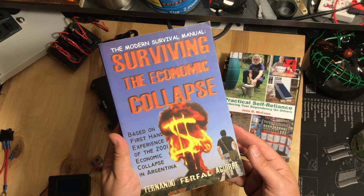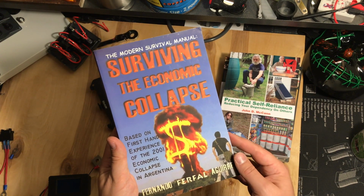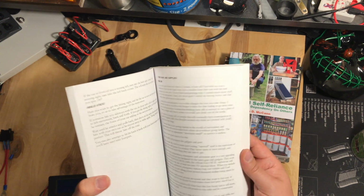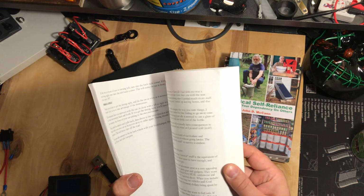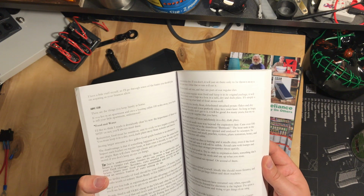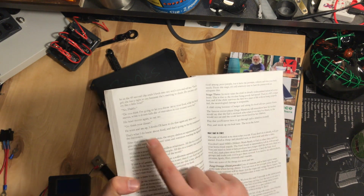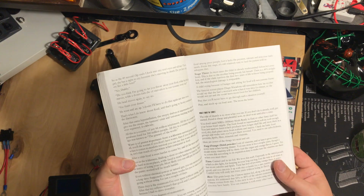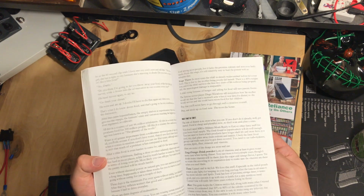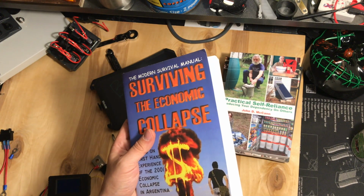This is a book about actual experiences from a person who lived through the economic collapse in Argentina in 2001. It's a surprisingly relaxed text. It's not very serious either. There's a lot of jokes in there, and a lot of stories. I just randomly opened to a page, and it's like a novella even, but it's not a novella. It's really a how-to guide. There's no pictures in this. It's all text, but it's interesting.